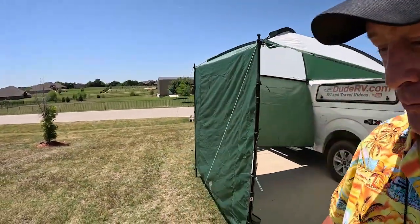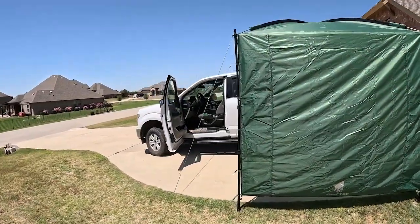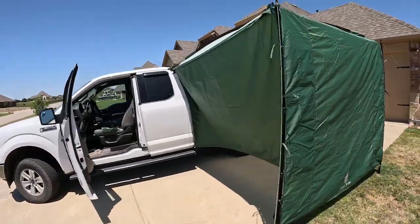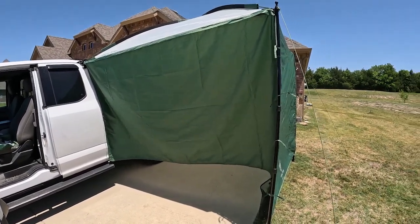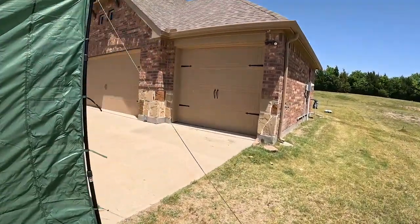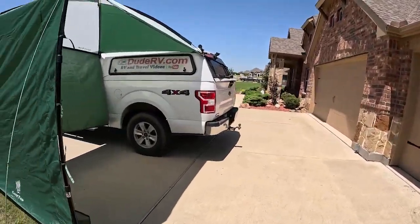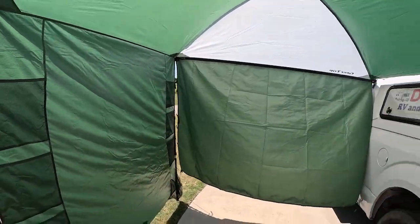This is the perfect shower tent if you're van lifing. That is going to become a permanent part of the truck kit. I'm extremely excited about that. There's nothing about this that feels cheap.